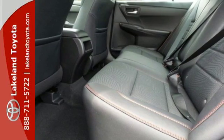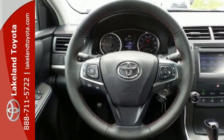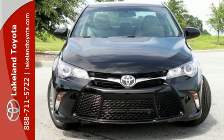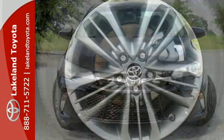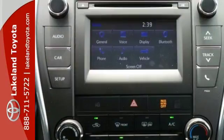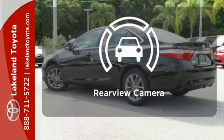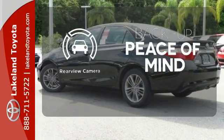Inside the stylish, comfortable interior, you'll find a power driver's seat, Entune audio with touchscreen display and Bluetooth, all adding simplicity to your daily drive. Plus, the Star safety system provides a suite of features that allow you to drive your family around confidently. Hindsight is 20/20 with the backup camera.